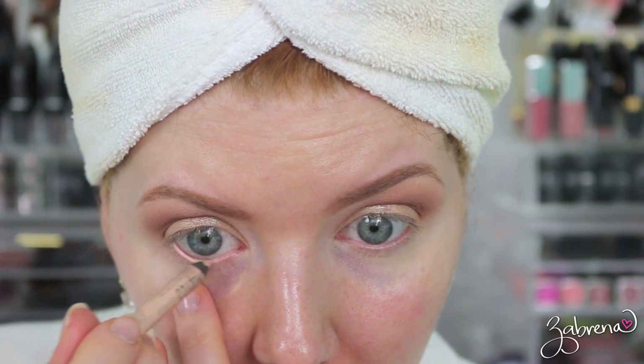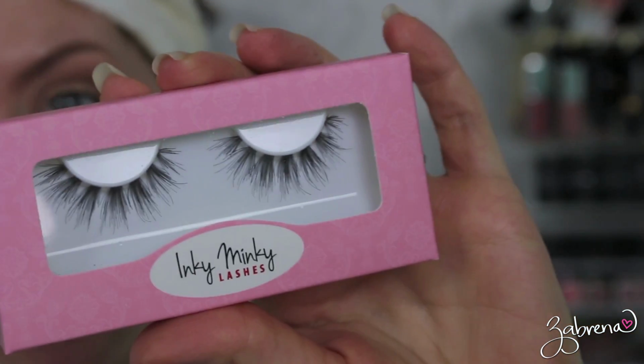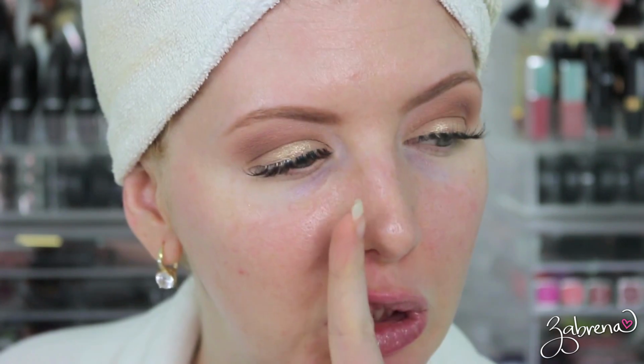This is from Rimmel. And for those of you who have lashes, you can go ahead and apply mascara, but for those of us who don't, I'm using a pair of falsies. These are from Inky Minky, lashes.com, and they are in the style White Lie. Quite possibly my most favorite pair that we sell, because they are so natural looking when you get them on the eyes. And you can see what I mean. Every time I wear these, I get asked, what mascara are you wearing? And I'm like, shh, they're not real.